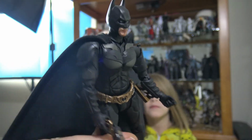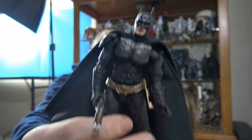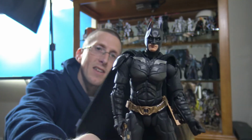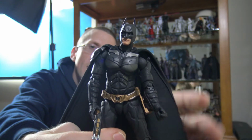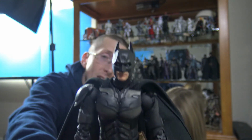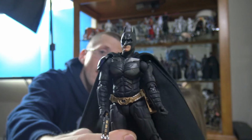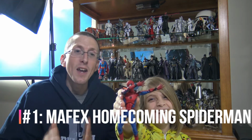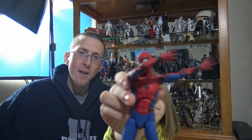My only real complaint with this thing was the cape, even though I really liked it at first. It kind of does get in the way, and I don't like the poofiness of it. But it really does make a really nice figure, and I can't wait to get that Batman Begins figure, because he would probably be right around the same spot on the top 10 list. And the one and only Dabbing Spider-Man. Oh, Dabbing Spider-Man. But yes, at number 1, I had to give it to the Mafex Homecoming Spider-Man figure.